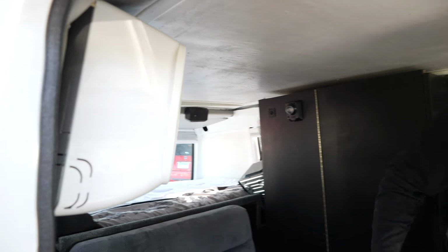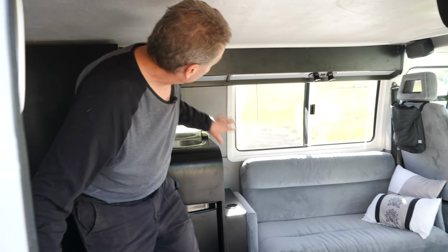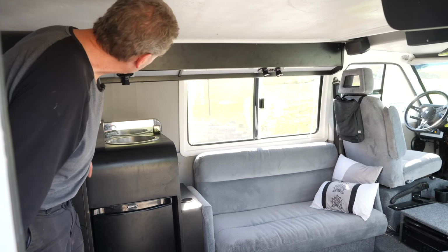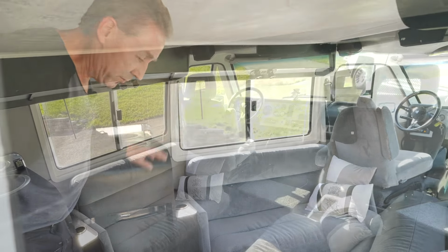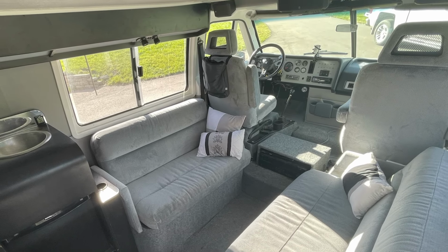And then we added this air conditioning unit on the wall just for our own comfort. But the overhead lights and all of this is the way that it originally was from the factory. So they had reading lights because it was intended for executives to sit here in comfort and travel and sip their champagne or whatever. But yeah, otherwise it's pretty much as it was intended.